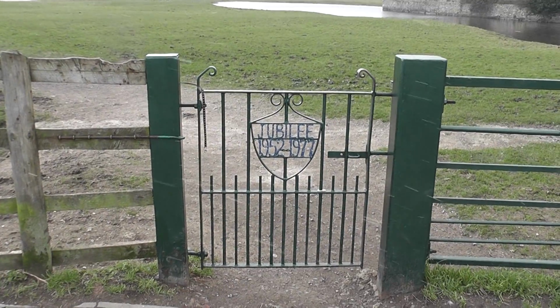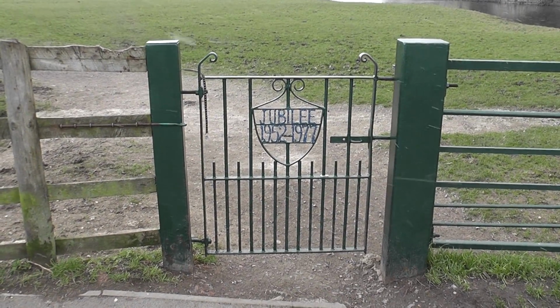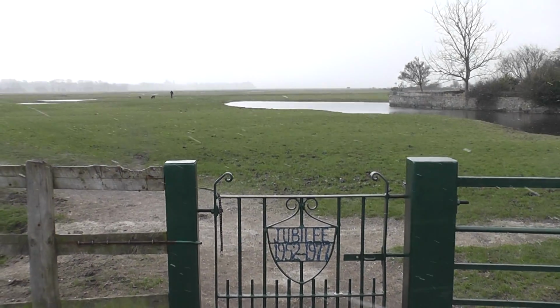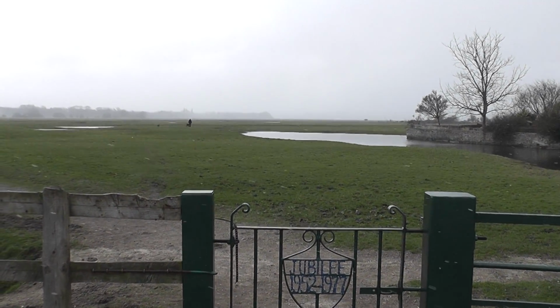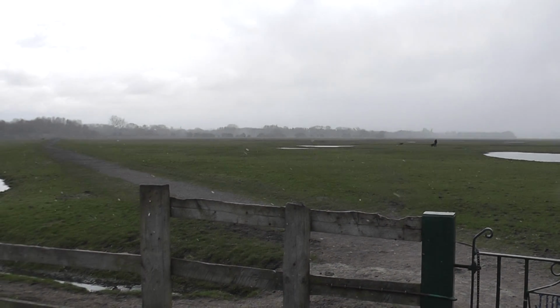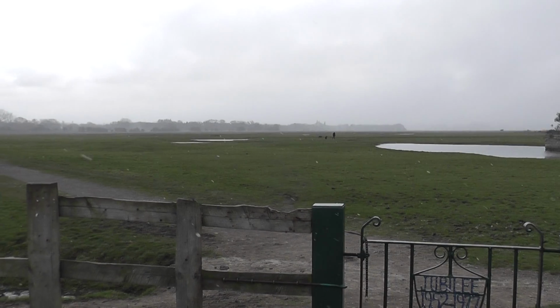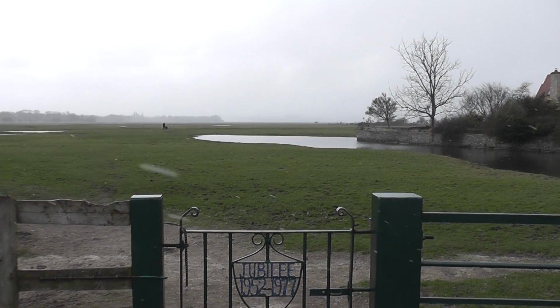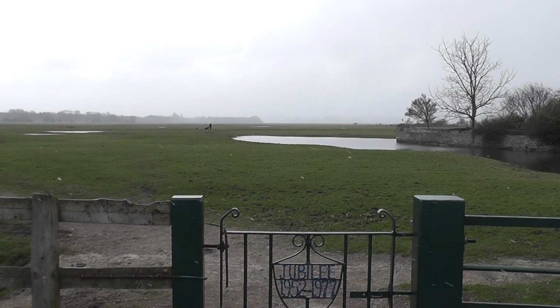Just leaving Port Meadow by Jubilee Gate here, and as you can now tell, the snow's coming down quite heavy, so I don't know how much more filming I'll get done. This field was full of redwings. Unfortunately I was unable to get the camera out in time to film them. Very shy birds, but they're still with us.